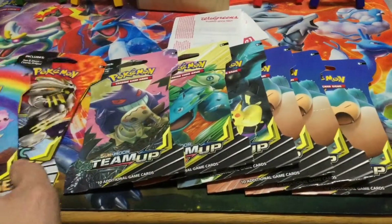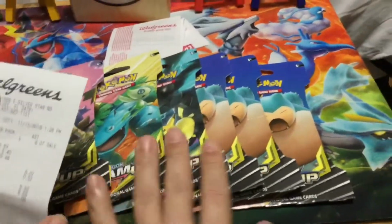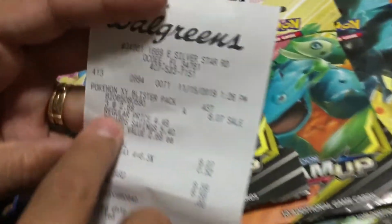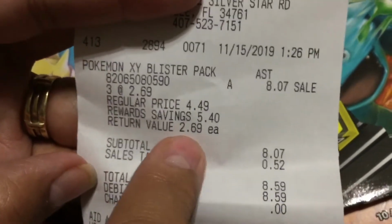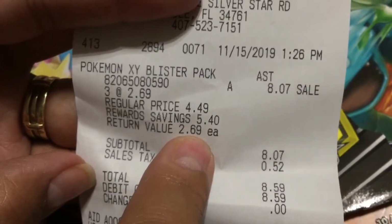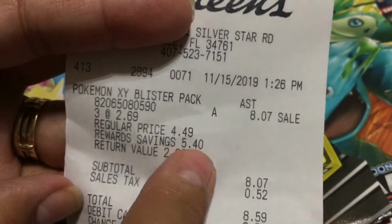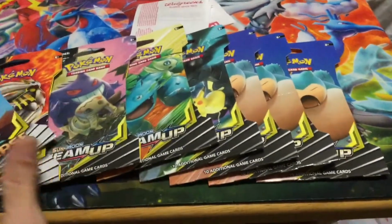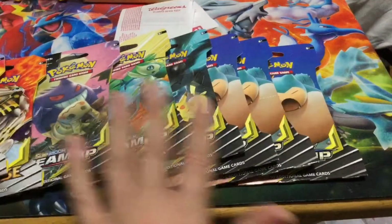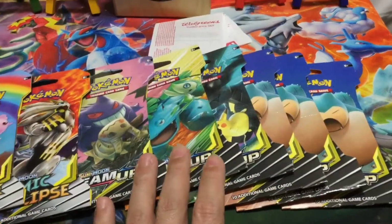There were only two Cosmic Eclipse. They were regular price $4.49, and with the rewards card it came out to $2.69. It says reward savings $5.40. We got three on that one, but we got eight: six Team Up and two Cosmic Eclipse. So guys, we're coming right back.